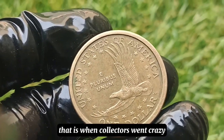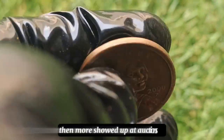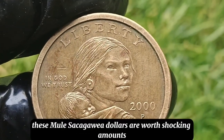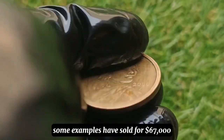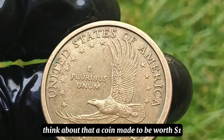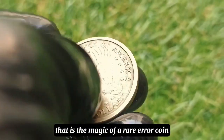That is when collectors went crazy. One of the first found coins sold for tens of thousands of dollars. Then more showed up at auctions, and the prices climbed higher and higher. Today, these mule Sacagawea dollars are worth shocking amounts. Some examples have sold for $67,000, others for $77,000, and some even reached $86,000. Think about that. A coin made to be worth $1 is now worth more than many people's yearly pay. That is the magic of a rare error coin.